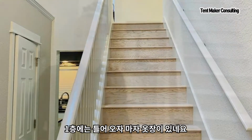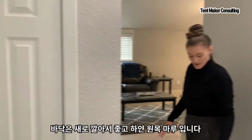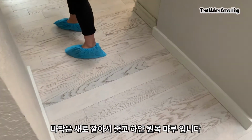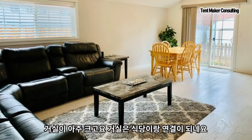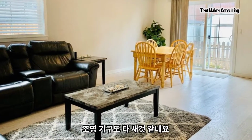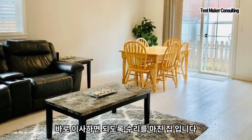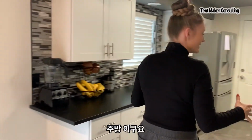On the ground floor, you have a closet as soon as you walk in. You can tell that the floors are newly renovated. They're this beautiful white wood. There's a large living room as soon as you walk in, and it's connected to a dining room. It looks like the lights are very new as well. I believe everything in here has been renovated, so you won't have to do any work as soon as you move into this house. It leads into the kitchen.